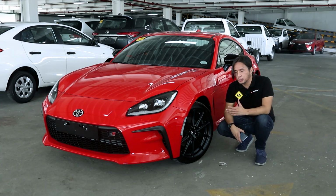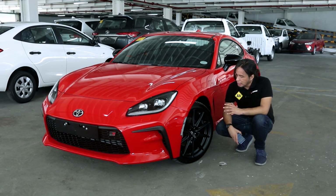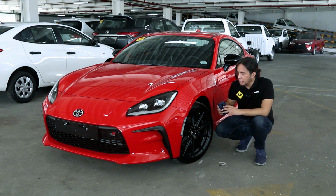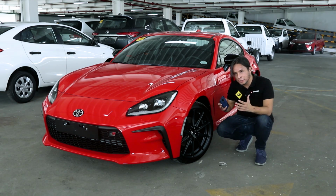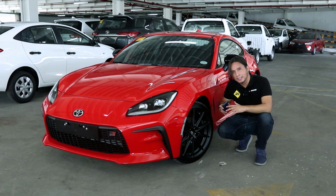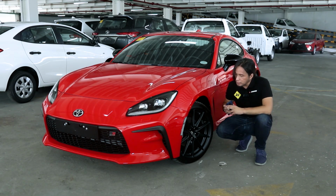The car gets 18-inch wheels wrapped in Michelin Sport tires. This is a square setup, meaning that the front and the rear are the same size. So these are 215/40/18s, which are a bit narrow for a sports car, but then again, you don't really have a lot of power here.